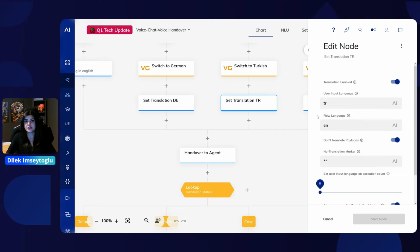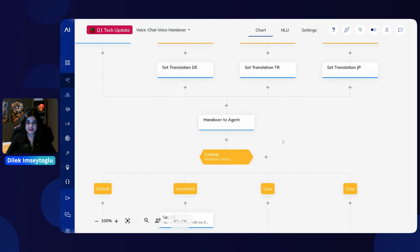So the customer will talk in Turkish, it will be recognized, the customer will get all of the outputs in Turkish, but the contact center agent will receive everything translated in English. To do the handover, as it's a digital handover in this case, we can just use the handover to agent node as we usually do.